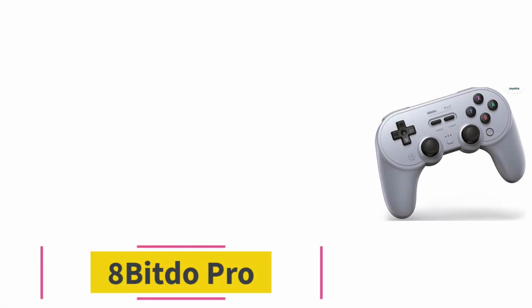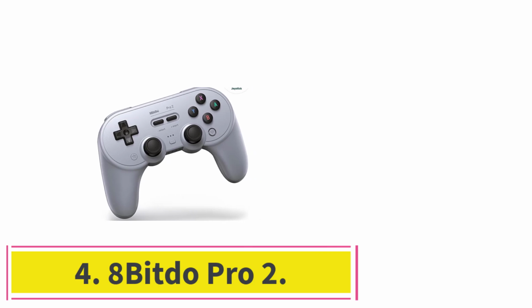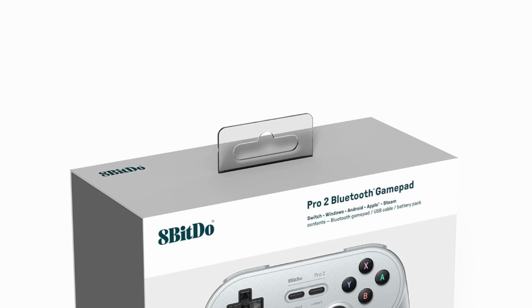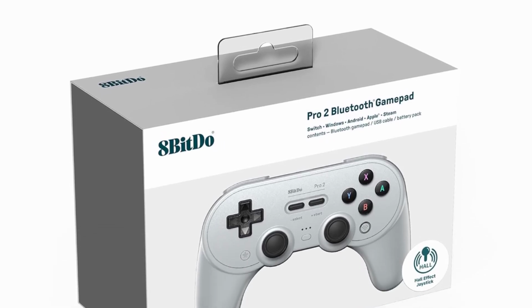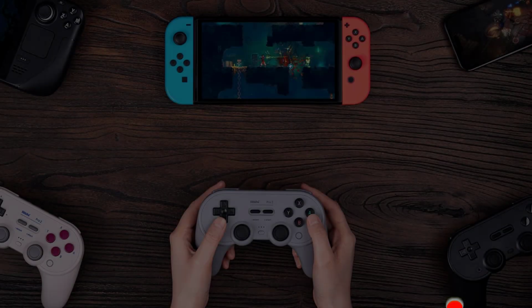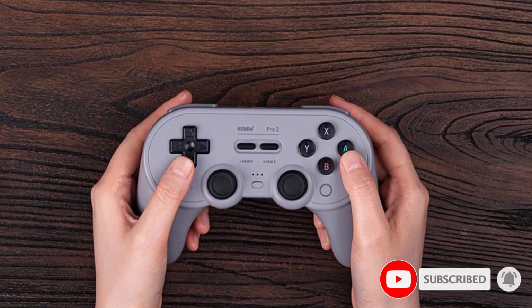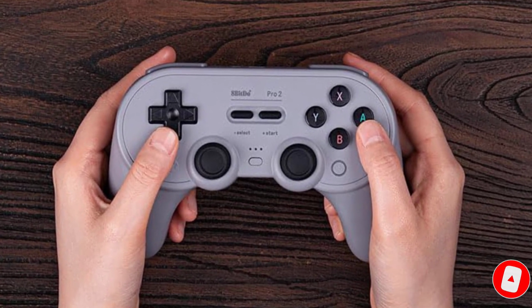At number 4. 8BitDo Pro 2. With a unique combination of features, a thoughtful retro design, and solid performance, all at a reasonable price, this is the best traditional mobile controller for most people. The D-pad is all too frequently a disappointment in phone controllers, but not here. The buttons are satisfying, and the analog sticks are sensitive.